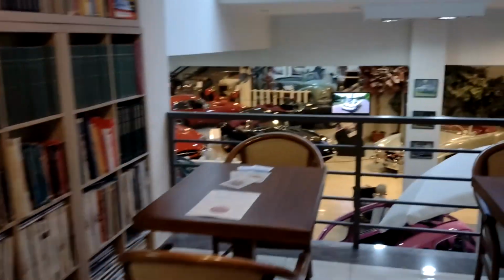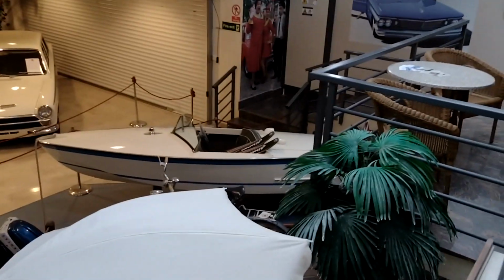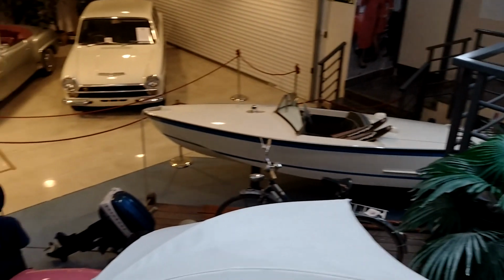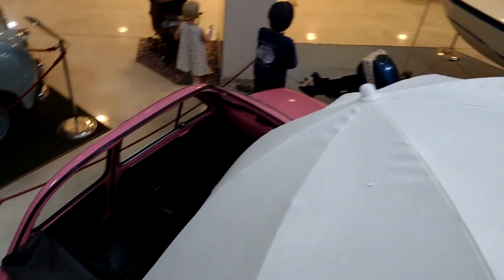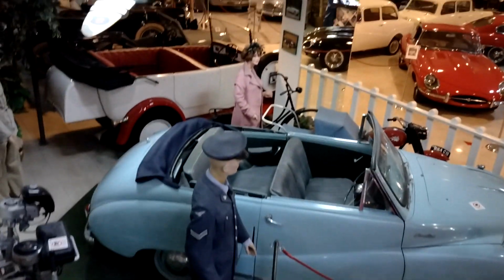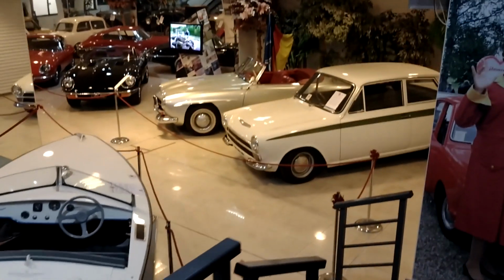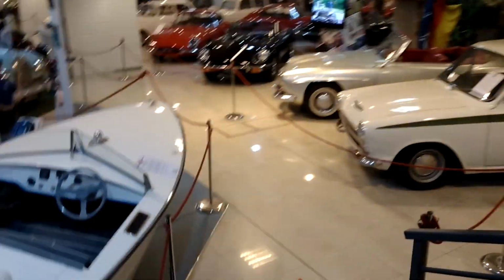Marvellous little collection here, and it's so much as well. I mean, look down here, what is it, in a boat? You've got cars, boat, got an RAF uniform, outboard motors. Look at that. Okay, let's go downstairs for some more of the collection.